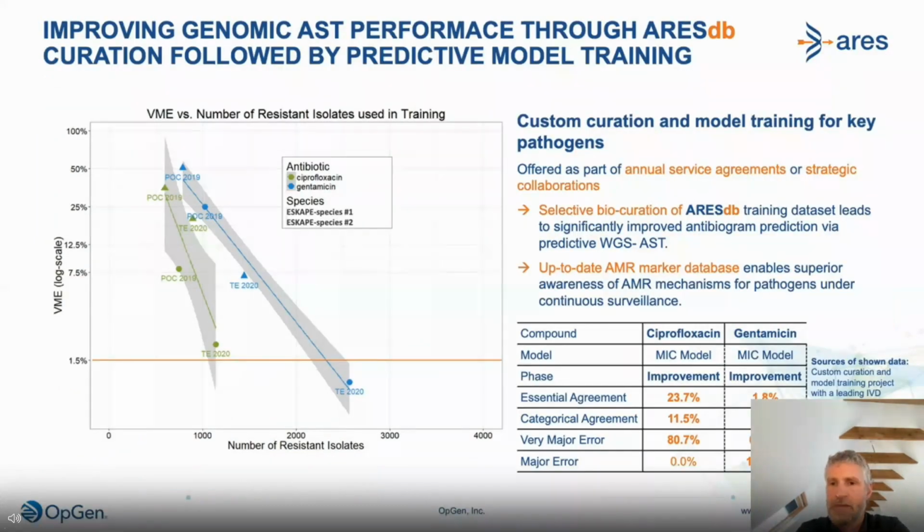And finally, before I end this excursion into genomic AST and conclude the seminar, here a slide that shows how selective curation of isolated genome and phenotypic AST data to train AI models can contribute to an improved model performance. The x-axis shows the inclusion of additional data sets, which we obtain, for instance, through collaboration with reference laboratories or public health laboratories. The graph is showing how the inclusion of these additional data sets for certain pathogen-drug combinations is then leading on the y-axis to a reduction of here very major error rates below the regulatory threshold for AST IVD devices of 1.5%.